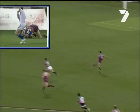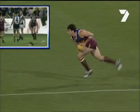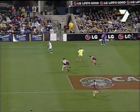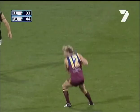Now look at Brisbane. They go to the outer side. They've got players everywhere. This is Scott. He's got Lappin running with him. Scott tucks it under his arm. Brad Scott up towards the half-forward line. He chips over the top towards Ackermanis, and he takes the mark.